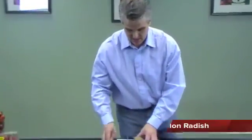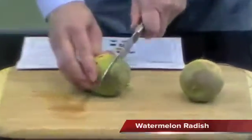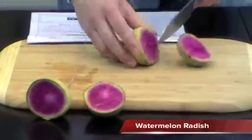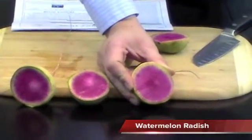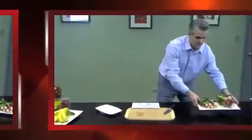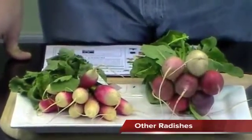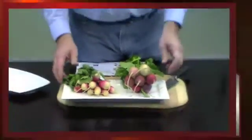Next product I brought out is the watermelon radish. These are obviously from the radish family, and are looking absolutely spectacular. They are in about a 5-pound box and probably about 2 months away, maybe a month and a half away from being out of season, so use them while you can. Also from the radish family, we have our Easter egg radishes and our French breakfast radishes. Both are looking good, both coming from Babe's Farm in California, and still about the same price, about $30, $35.